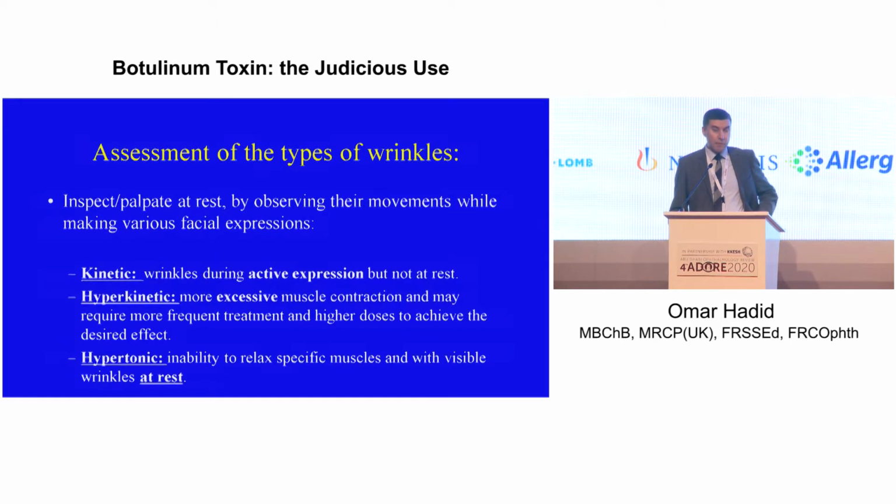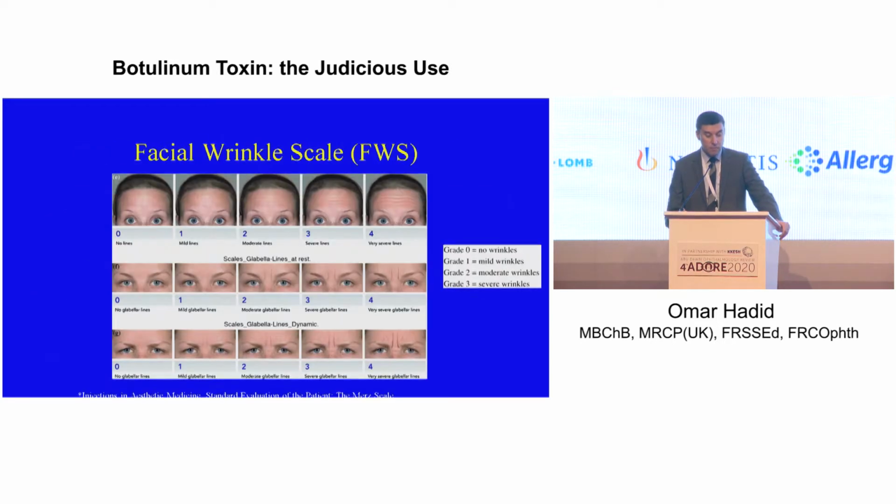There are different types of wrinkles, as we all know. There's the kinetic one. These are the early ones. They're only present during expression. There's the hyperkinetic ones. They're slightly more severe. And there's the hypertonic one, where the patient can't relax their muscles and they always have wrinkles even at rest. And it's essential to explain to your patient the slightly guarded prognosis for botulinum toxin in these cases. It will soften their wrinkles, but it will not get rid of them altogether.